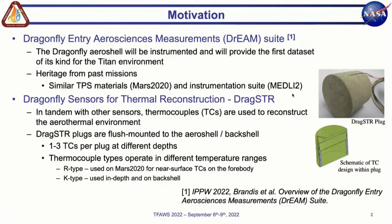The design of this is still in determination, but for reference, the Medley 2 instrumentation suite used 2 types of thermocouples, an R-type thermocouple, which was used for all near-surface TCs on the forebody, and K-type thermocouples, which were used further in depth on the forebody and on all backshell locations.